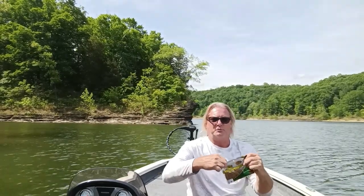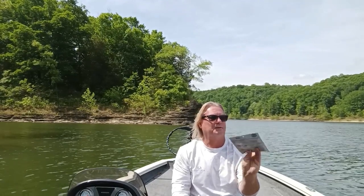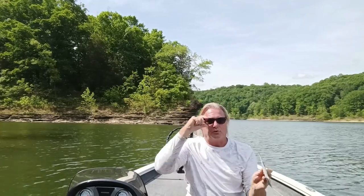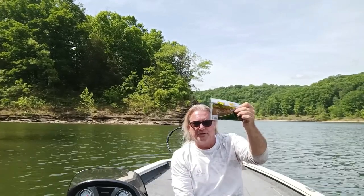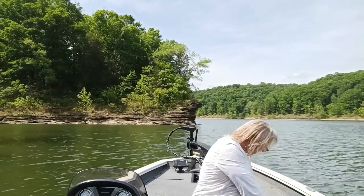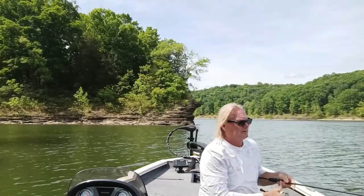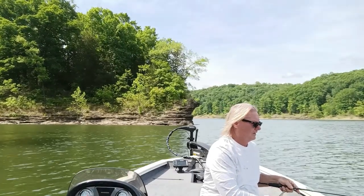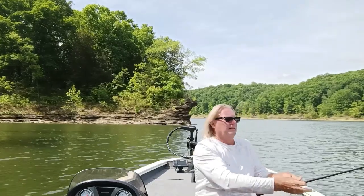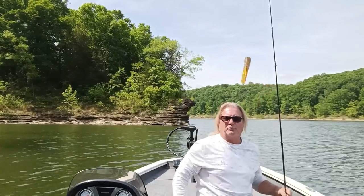This is the desired tube for today. It is 2 3/4, and the color is puke. And they are all over it. So, I've got number 2 rigged up here. Number 2 is a 3.5-inch tube. So we'll try it out.